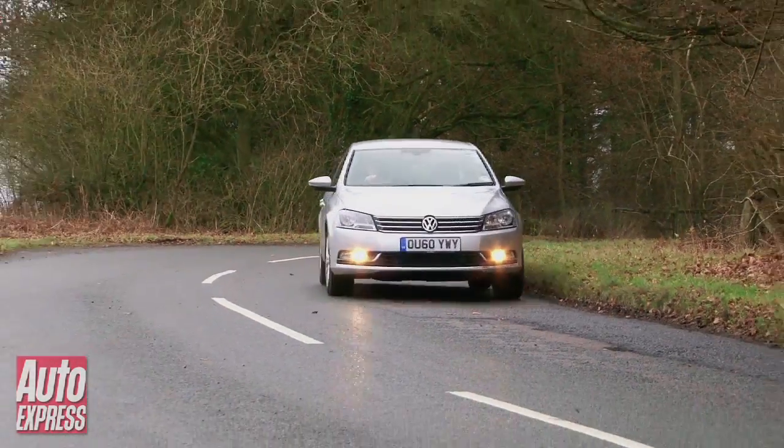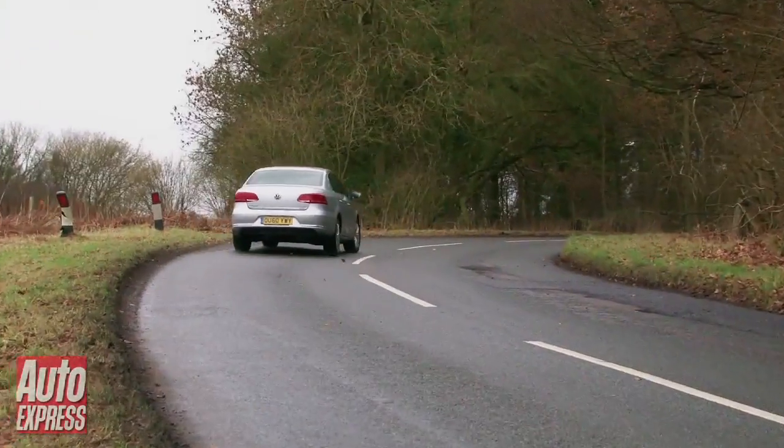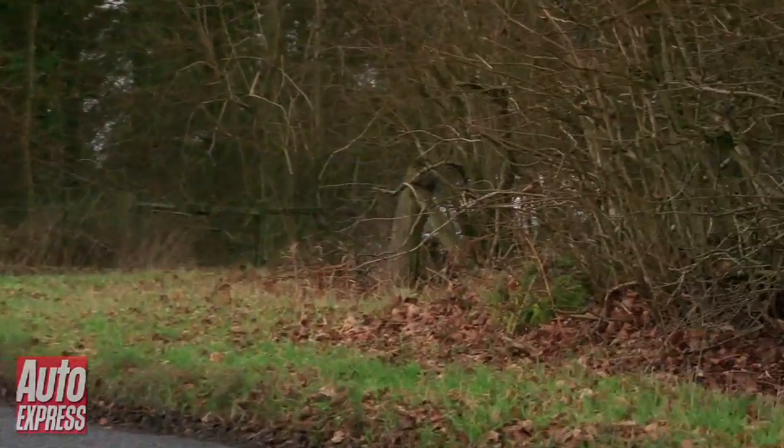You can get the car with adaptive chassis control, which uses computer-controlled dampers to offer the best balance between handling and comfort. But you know what? I really don't think it's worth paying the extra for that option, because the standard setup is just so good. This car goes around corners extremely well, but if I do have a complaint, it's the fact that the steering feels a little bit inert, and overall, while it's very, very capable, it's just not really that much fun.